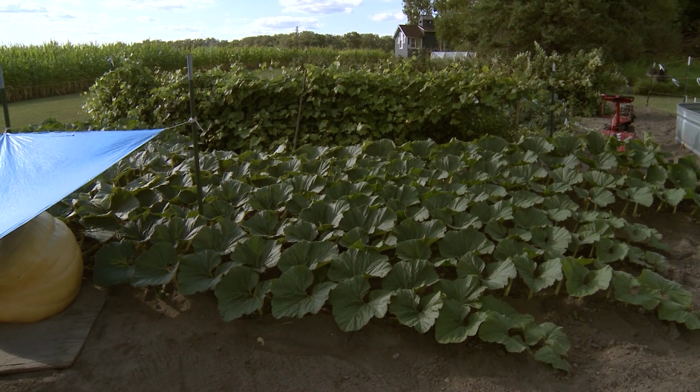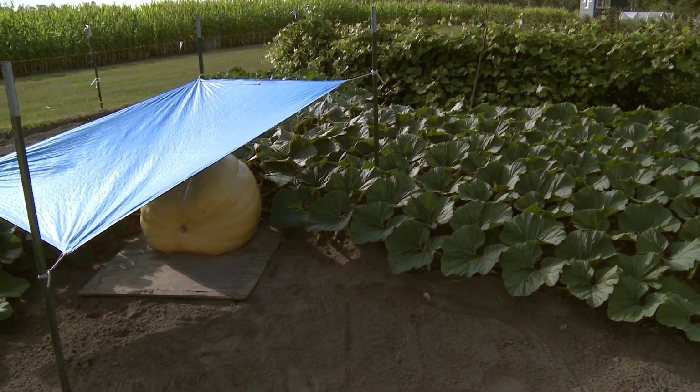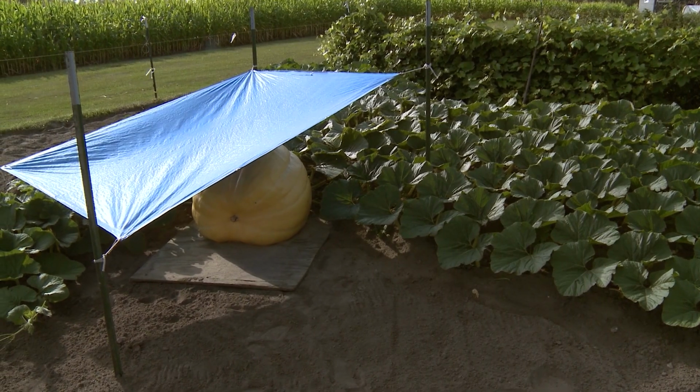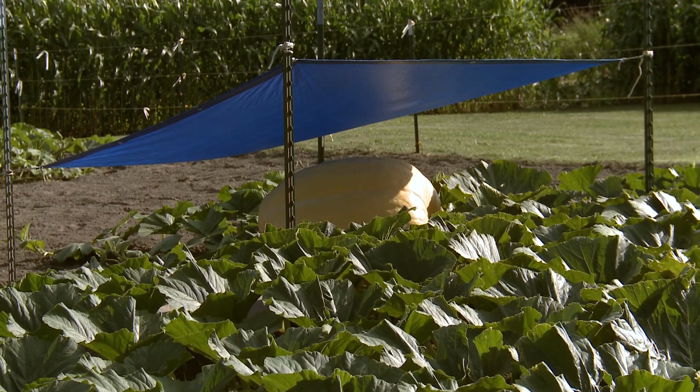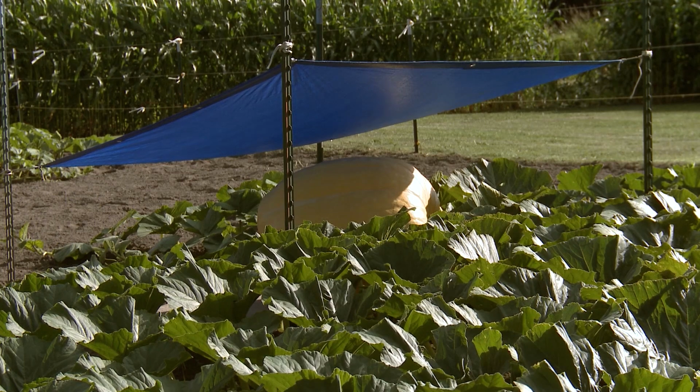Well, we're here in August, and this is the month we've been kind of waiting for. This is the month that's either gonna make us or break us. Usually breaks my heart, but hopefully this year it's gonna go good. This is the first time I've had a plant in this good a shape. I've usually got bad hailstorms in July.